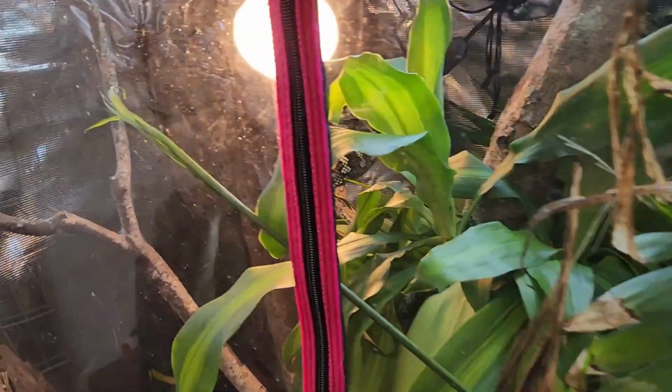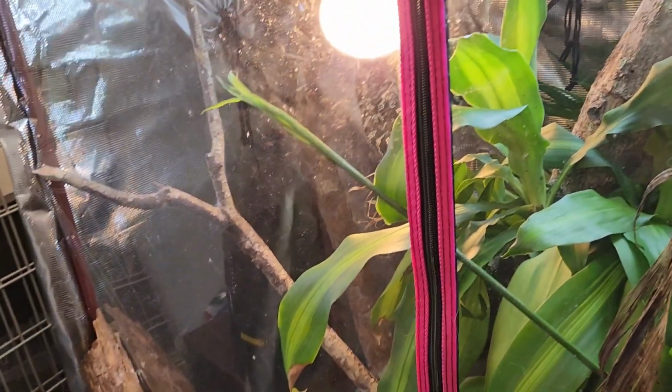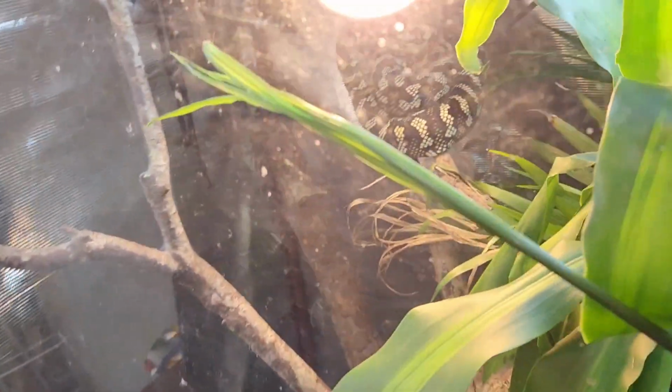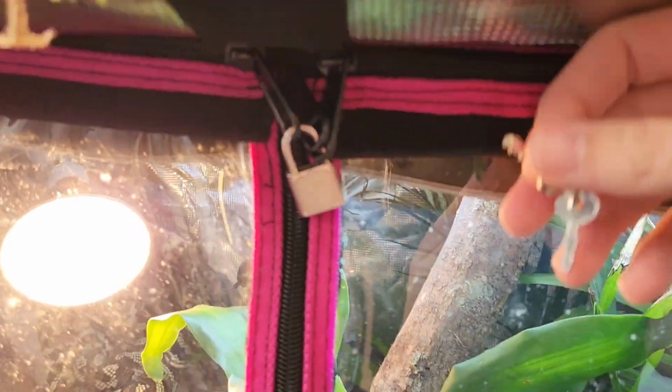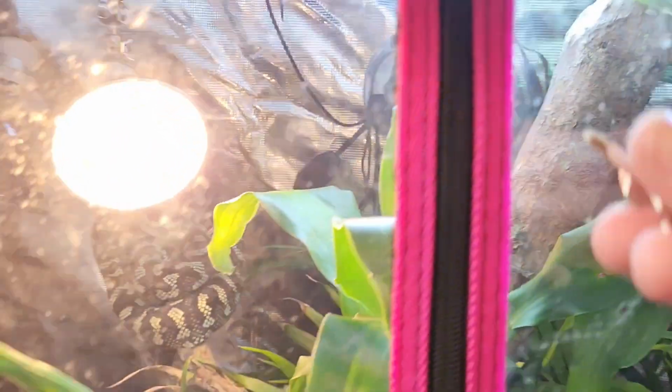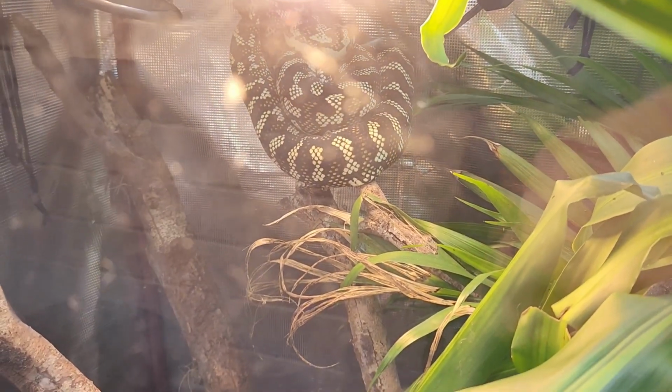This is my jungle, or I guess jungle X diamond carpet python. Let me see if I can unlock this and film at the same time. I do the same thing with the little padlock. There's a better view of it. There you go. Hang on a second. I'm trying to do this one-handed.